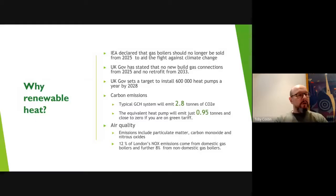So I'm on lots of forums, and people are always banging the drum saying, we've got to stop all these cars, we've got to stop these buses. Actually, no one's talking about stopping their own gas boilers. So I think we need to wake up to the fact that this is a really big factor, both on carbon and on air quality.